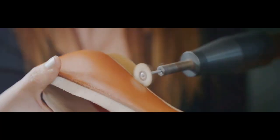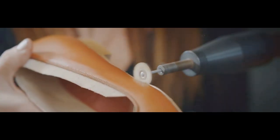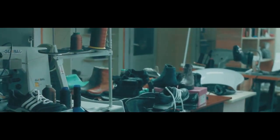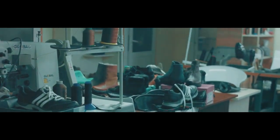The manufacturing process itself is another contributing factor. Nike operates factories worldwide, adhering to strict quality control standards and employing skilled laborers. While this ensures a high-quality product, it also increases labor costs compared to brands that prioritize low-cost manufacturing.